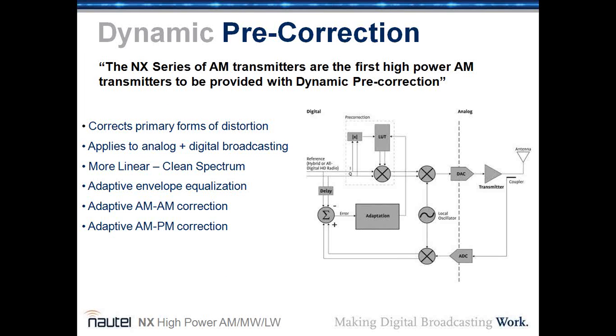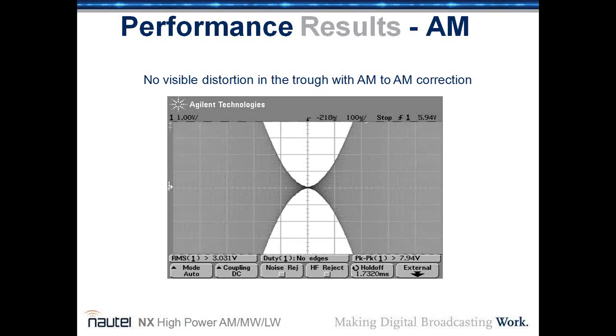And again, the transmitter features dynamic pre-correction. It's the first high-power AM transmitter to be provided with dynamic pre-correction, and there's a number of different algorithms that can monitor the transmitter, not necessarily constantly, and provide information about the performance to the modulator and improve it. And make improvements to that modulator. And one of the things that's really cool when you have this adaptive pre-correction is that you can actually get rid of some of the long-term effects that we've all wrestled with in the past.